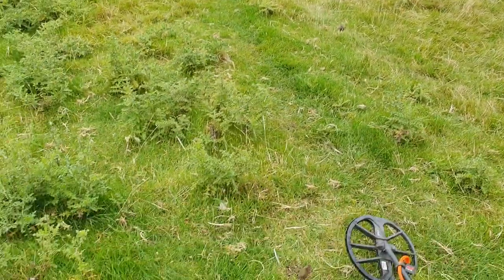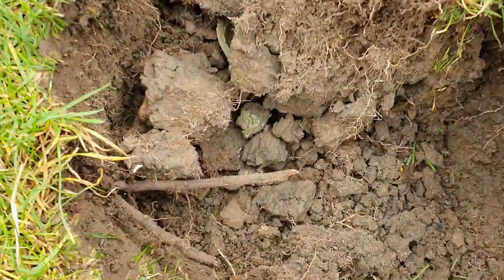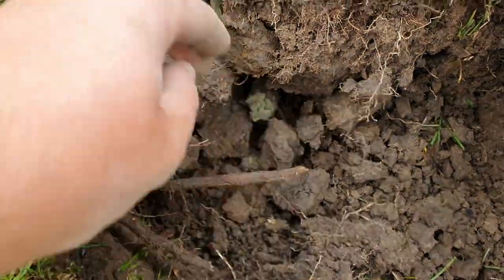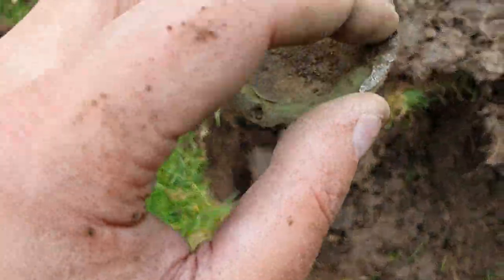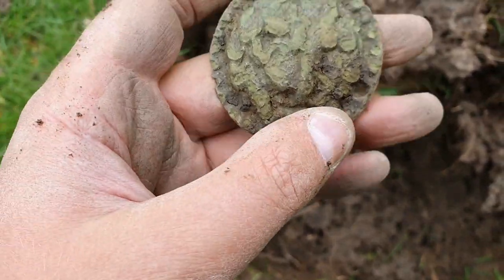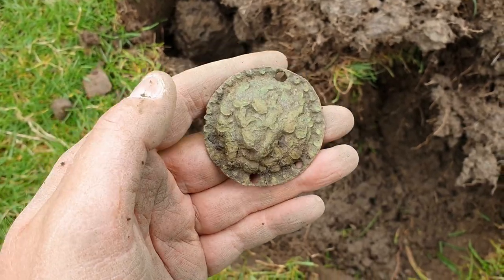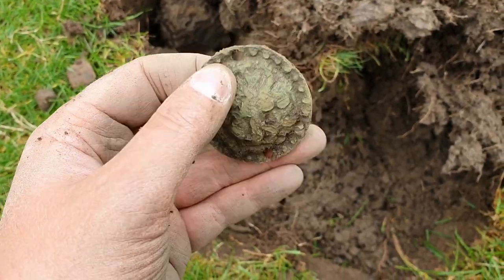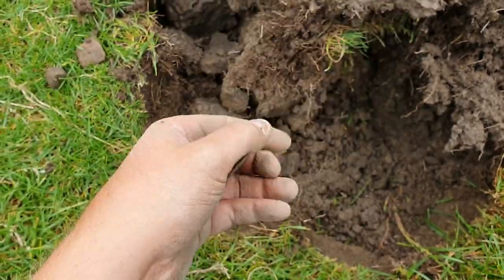Next signal on the Equinox. This is a bit of a ball lake to find. Oh, you can quite clearly see where it's been. It's a battered, beat up something or other. Not sure what that is. It's like a mount off something, three holes on it. Yep, let's carry on.